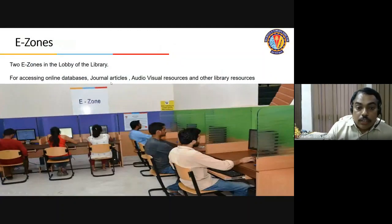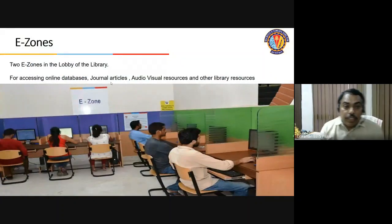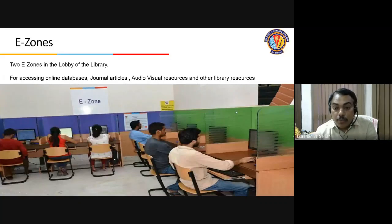So next one is we have physical spaces like E-Zone. These are the computers with the internet. And you can come to the library. If you don't have a laptop, don't worry. Please use these desktops. And these are all internet connected. You can use them for using databases, ebooks, and all that. And social media related activities are not allowed. There are more than 28 terminals, both the sites are in the lobby. You will find these desktops.